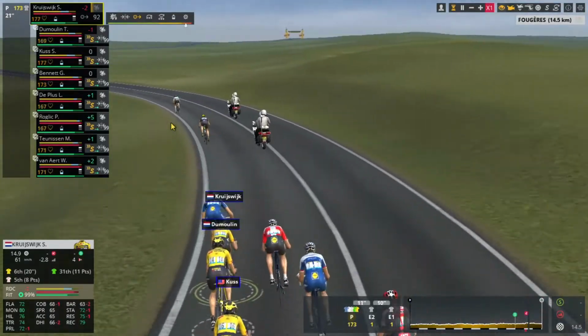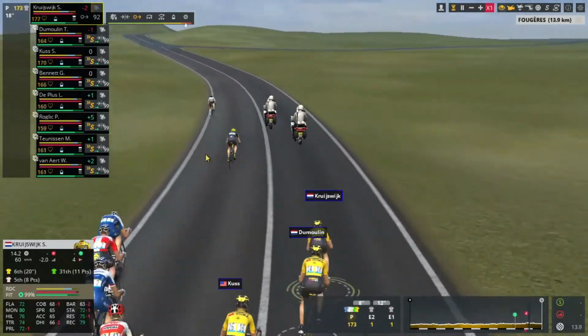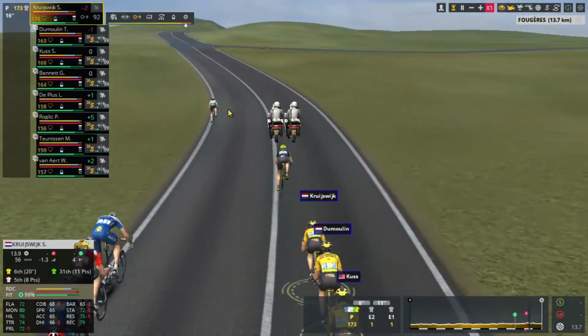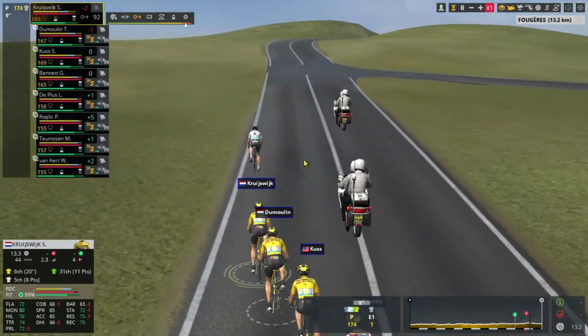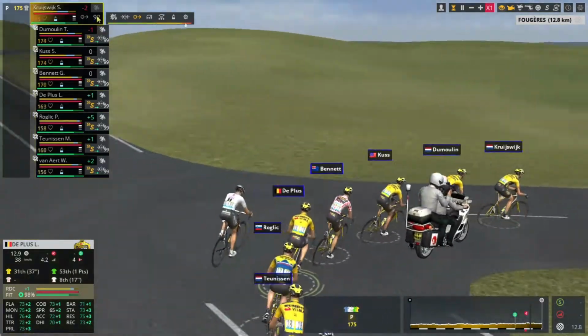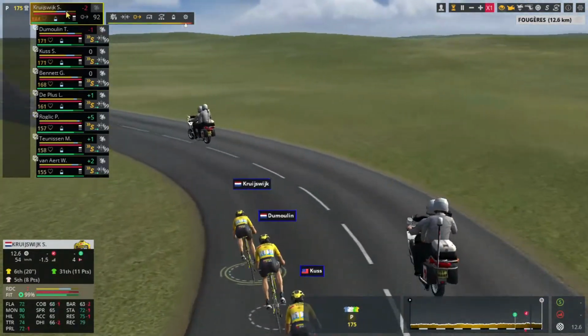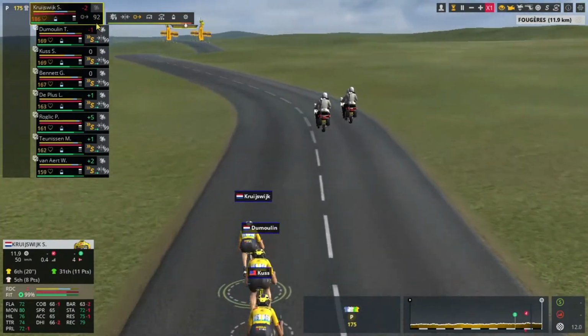So, Joris Nieuwenhuis is trying to hold off the inevitable. Jack Bauer, he's coming back here with 13.5 kilometers to go. We take to the front. Today there's multiple crashes. Sonny Colbrelli was on the ground. Rigoberto Urán was on the ground, but they sent teammates back and he got back just fine.